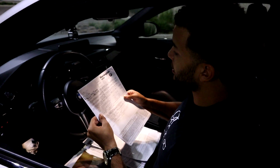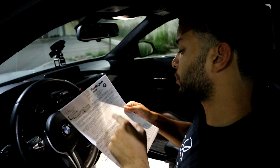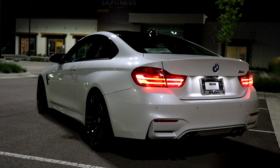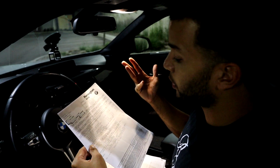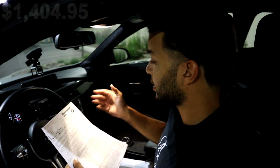So last but not least, at 40,000 miles, nearly 41,000 miles, rear diff cover was actually damaged. It says right here, the rear differential oil sump damaged, removed, and replaced, rear differential oil sump filled with new fluid. So all of that with some bolts, the oil pan, some liquid, all of that comes out to $1,404.95. After tax, it's basically $1,500, and like I said, that happened at almost 41,000 miles.